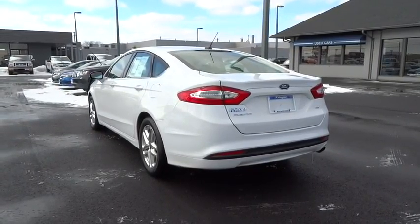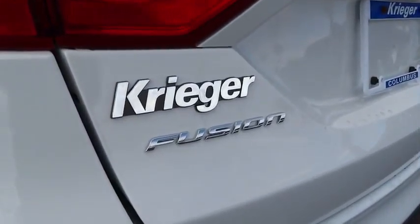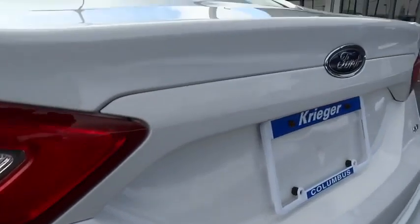This vehicle is Carfax certified one owner and qualifies for Carfax buyback guarantee. This vehicle offers reliability and good looks at a great price.